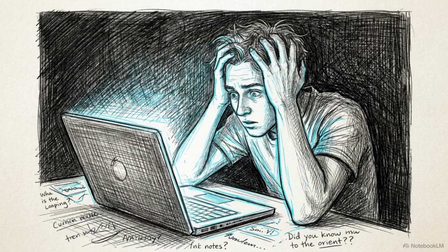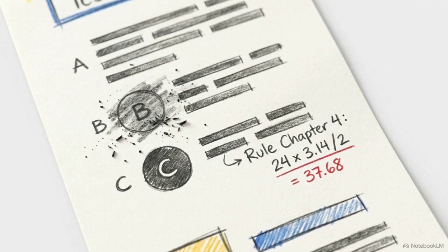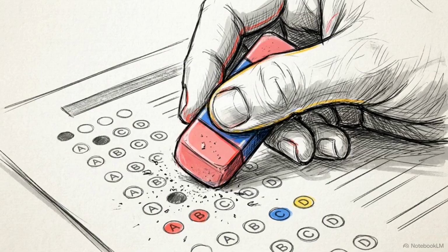The final hurdle is psychological self-sabotage during the review phase and while taking practice exams. Maintain a strict boundary for changing an initial answer. Demand hard evidence, a recalled rule, a missed word, or a corrected calculation. If an option merely feels better, you must sit with that anxiety and protect your first instinct from doubt.